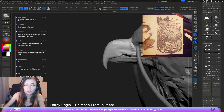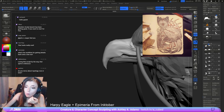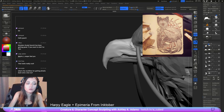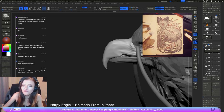Hey, Grief. I worry about topology way later. I don't care about it at all. Thanks, Scott. No, thanks, Spine. That's how tired I am. I read something, that's your name. Thanks, Skills. Skills for you to envy. Oh my god. Hey, Paulo. Are you calling me Gouache? I'm Gouache?